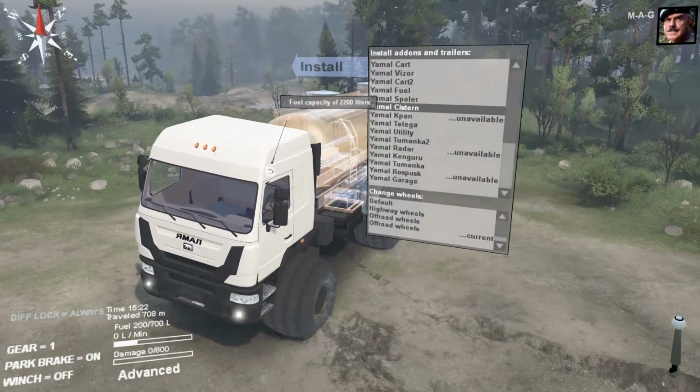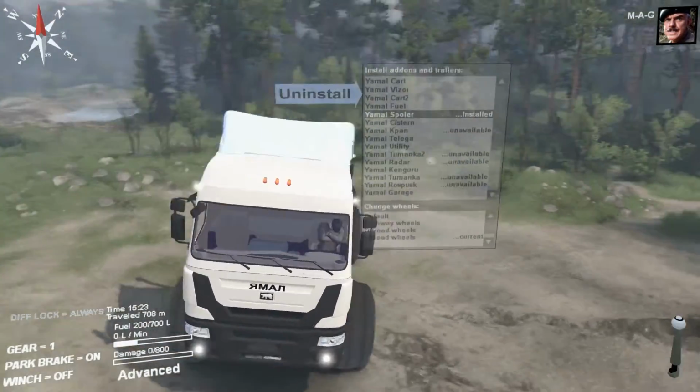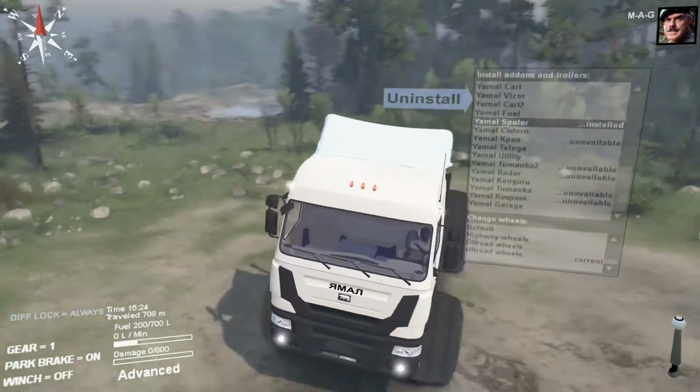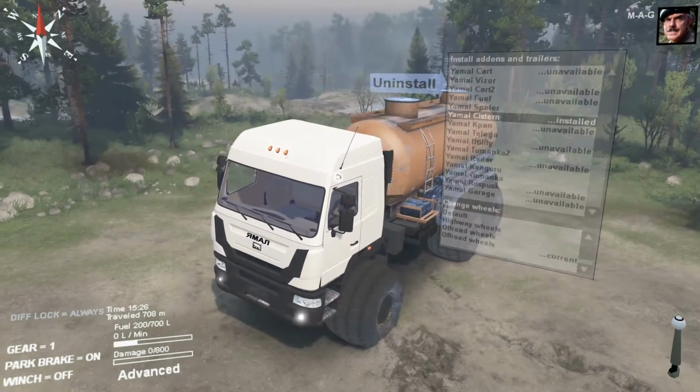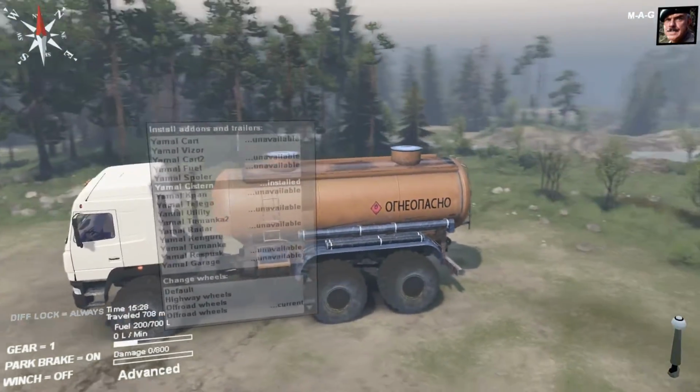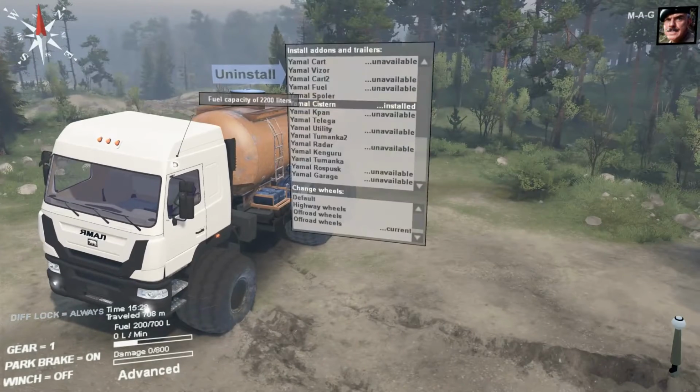You also get a spoiler for the top. Makes it look like a proper Man or Mercedes or something. Get a cistern. Normal cistern, it looks a bit more round.